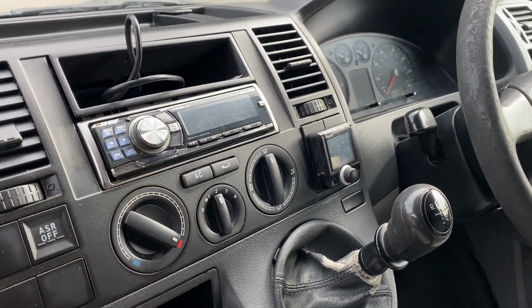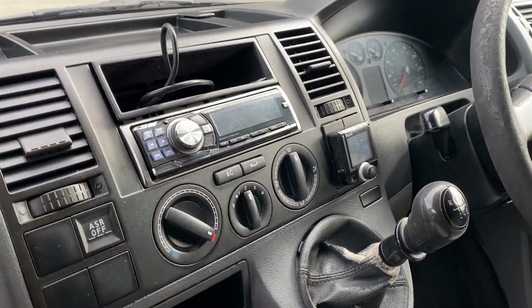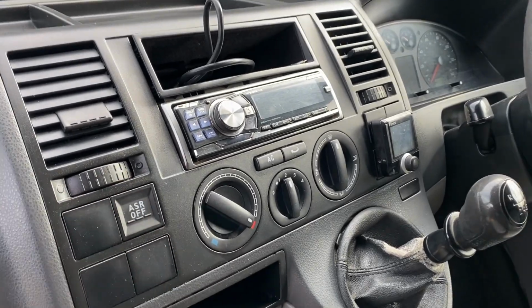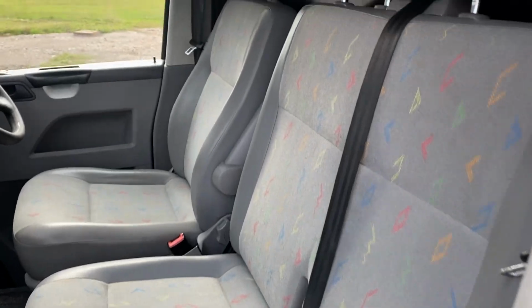Air conditioning, which does need regassing, but again, we can get that sorted. And if there's bits need changing, it isn't the end of the world. This button doesn't work, the recirculation button, which is something we're going to have to look into. But seats are nice and clean, which again, they will be coming out.